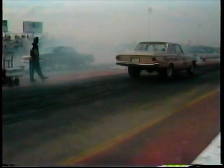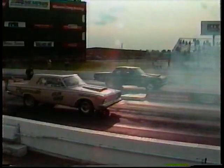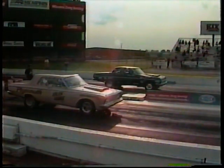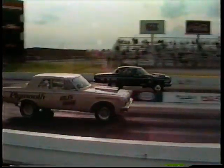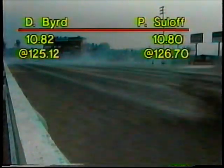Okay, we're down to four cars now, three Chryslers and one Pontiac. First up are a pair of Plymouths. Paul Suloff's light brown 63 versus Danny Bird's 64 Belvedere. Both are capable of mid 10-second quarter miles. Uh-oh, Danny gets a red light, but he goes ahead and runs out the race with Paul all the way.